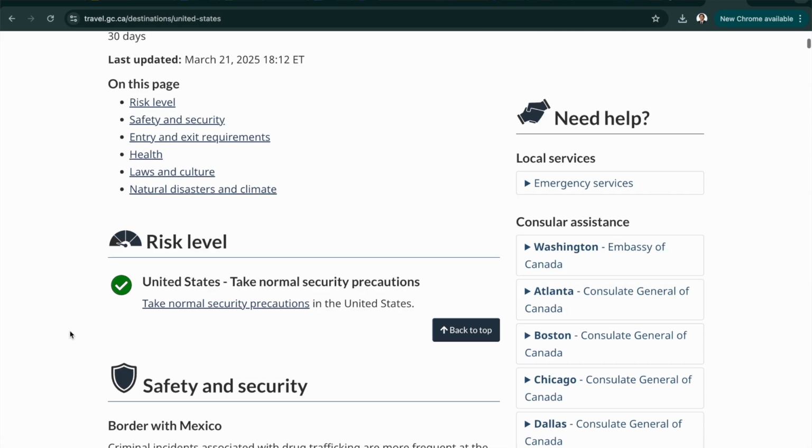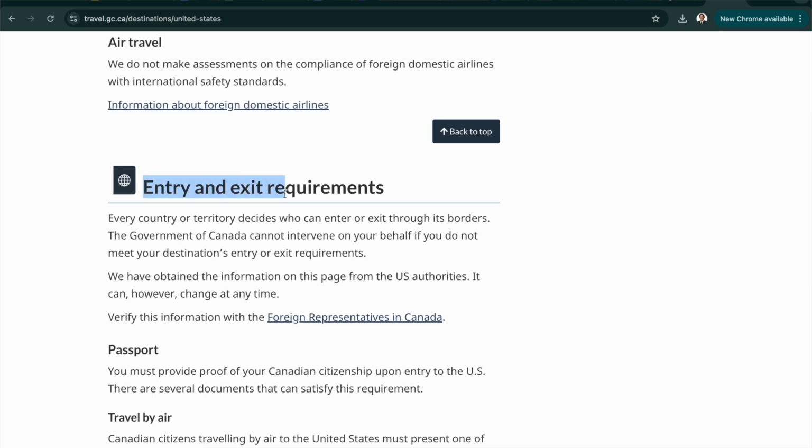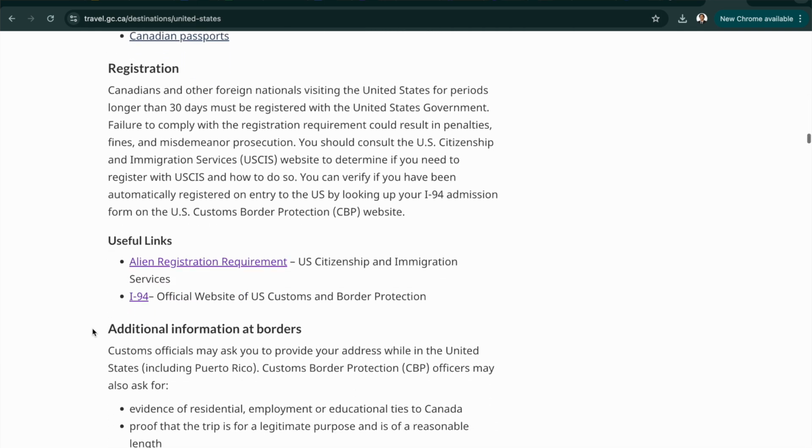If you scroll down in the advisory, it talks about the entry and exit requirements. It also talks about what this new registration requirement looks like, and it also gives links directly to the CBP website where you can pull your I-94 information, where you can also obtain an I-94 up to 7 days in advance of your travel so that you can have your bases covered if you're going to stay over 30 days.